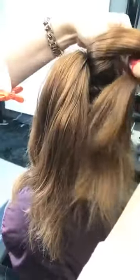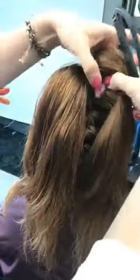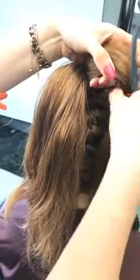And you're going to loop the pony in here. And now that half of her pony is looped through here, you're going to hold this top section. This might be a little tricky because she has a lot of hair, but I'm going to pull on this so I can get this across to the other side.